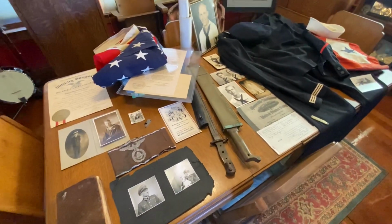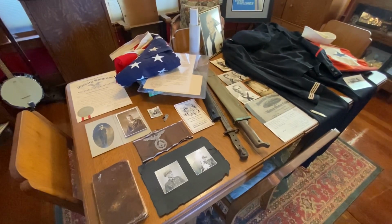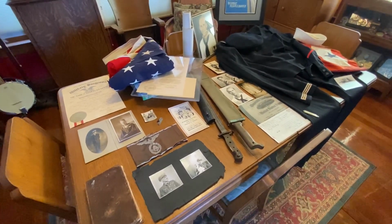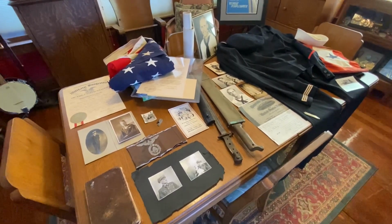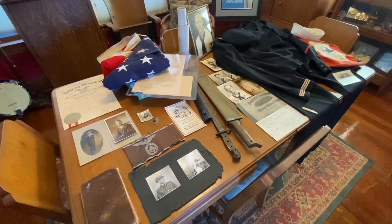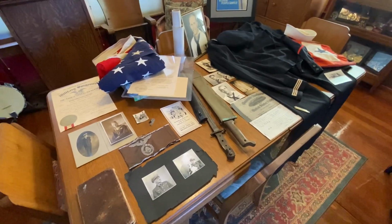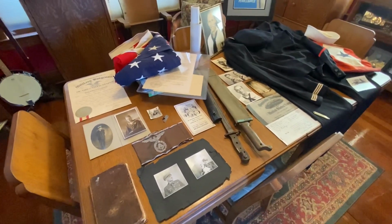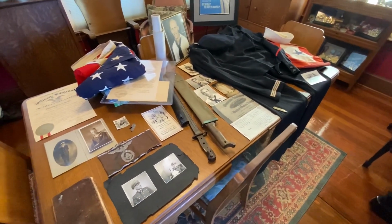Now, I will say this, I left about 99% of the paper items there. I just can't collect paper items anymore. They take up a lot of space. They're cool, but they're not easy to display, so I have to be very picky about what I pick up as far as paper goes. So I left most of that there. So it kind of gives you an idea of the sheer volume that he had. So let's go through. I'm going to be kind of quick on this just because of the amount of items that are here, and then I'll give you a breakdown of pricing at the end.